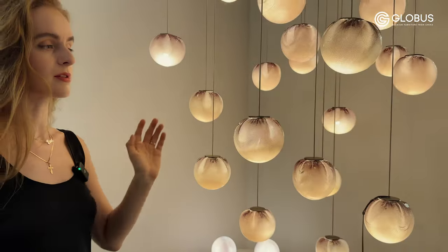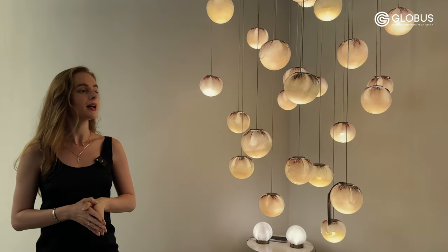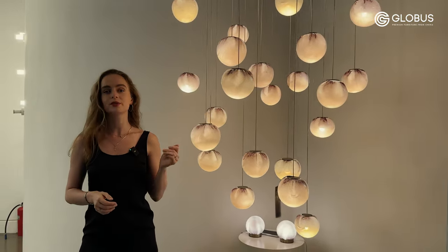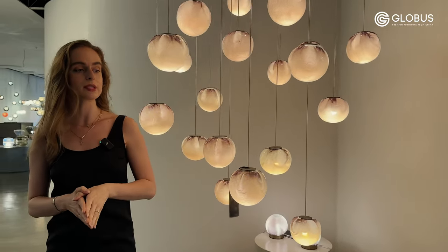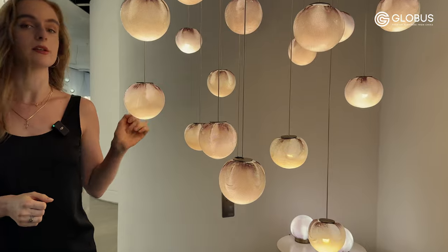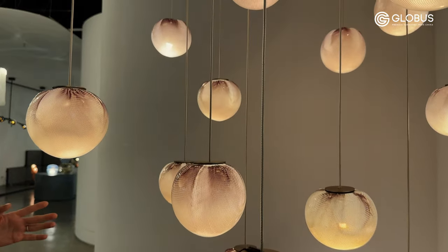Another piece is also a BOCCI brand model called Peach, because it resembles hanging peach fruits. To produce this model, they use blown matte glass, and as it cools down, they add a textile net on the inside to create this textured effect.